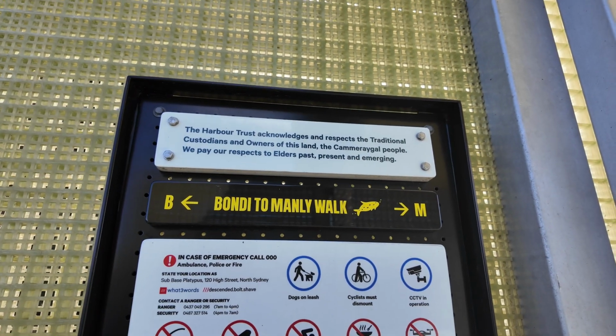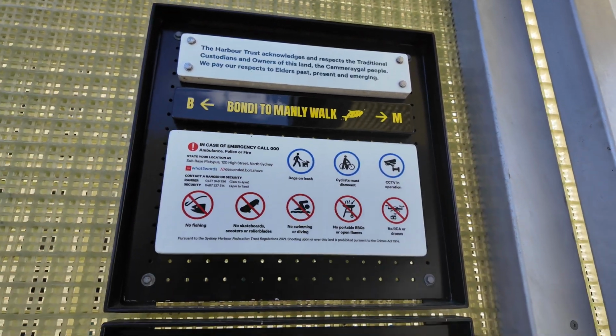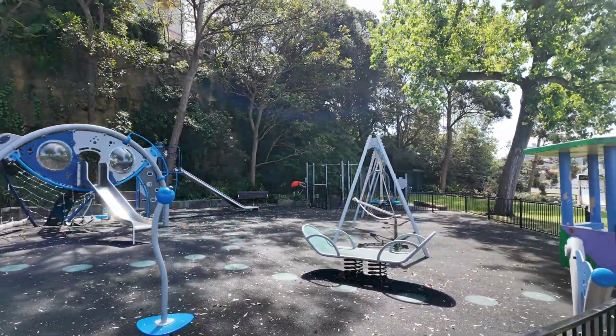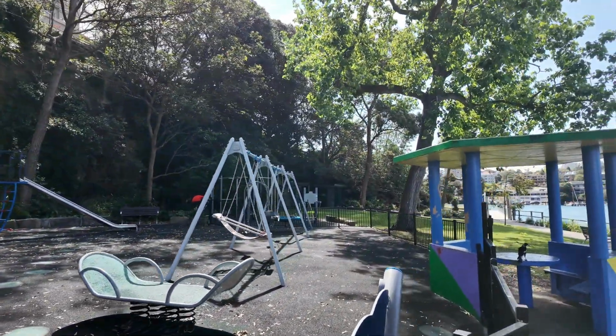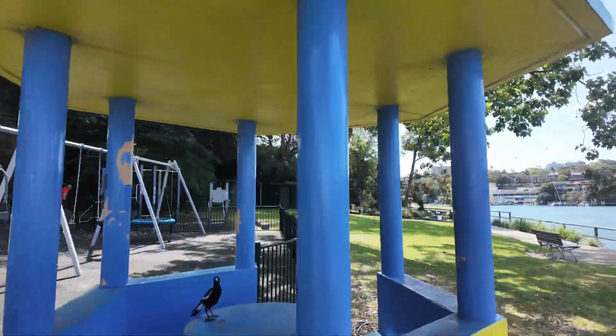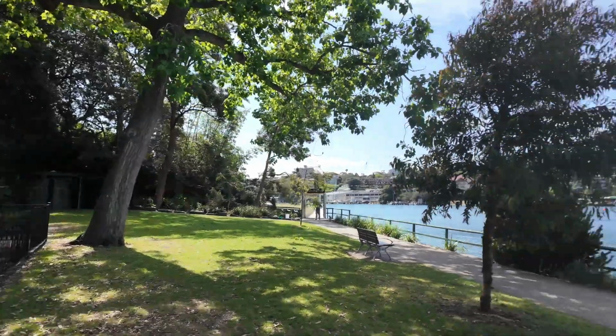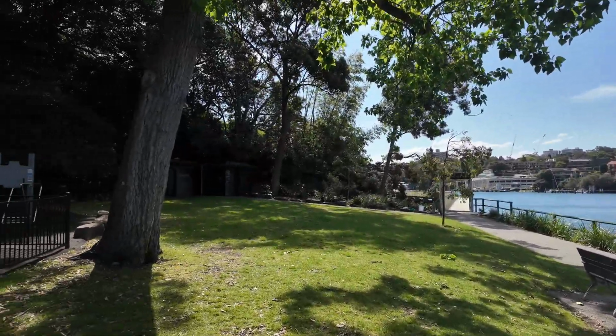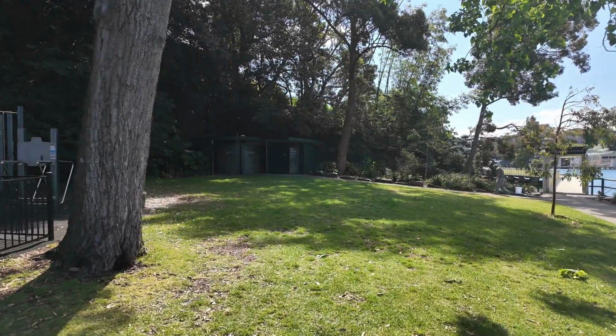And in addition to free parking, if you were wondering how you can get here by public transport, North Sydney Ferry. Apparently this is part of the Bondi to Manly walk. There's even a nice little kids playground and public workout area right next to the sub base and right next to the ferry terminal, as well as public toilet in case you want to take a dump.